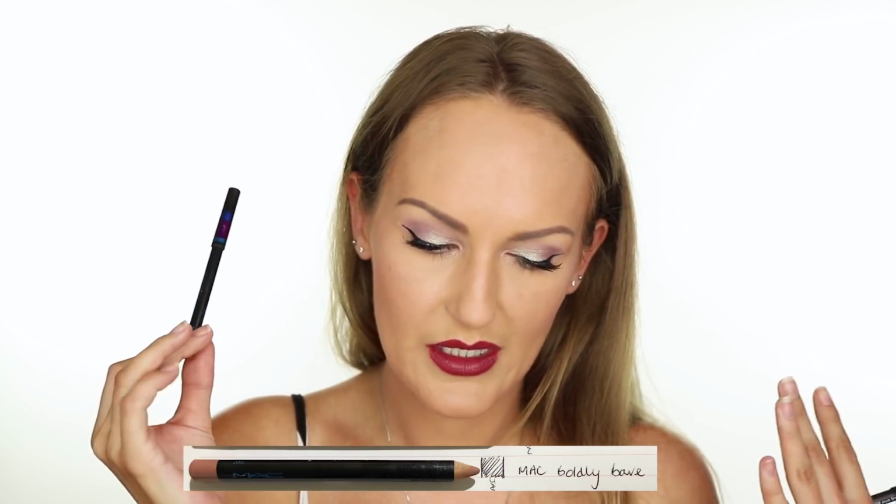This is a great product. This is a fucking fantastic lip pencil. It has lasted a really long time. It's extremely pigmented. They go on very smooth.